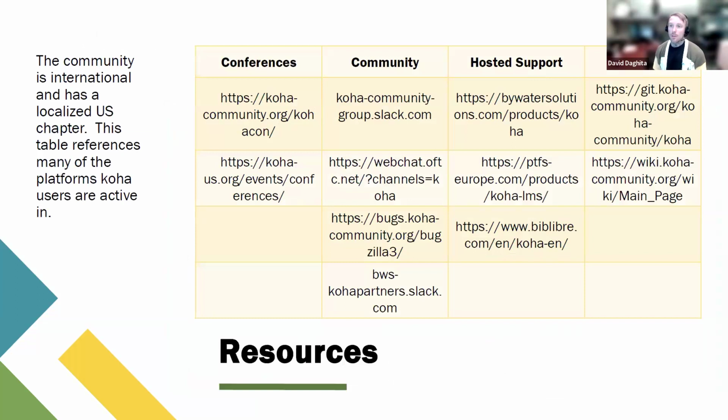Another cool feature is it is an international community, and there's also a US localized chapter as well. What that all means is you have friends everywhere to help you with Koha, which is really cool. And there are conferences. There is the international conference, which is usually in September. This year it's going to be in Montreal, which is awesome. It's open to everyone, as long as you can do a membership at the time. It's really not that expensive. And then there's the US version as well, which will be in August in Texas, outside Austin, in Round Rock, if you want to make that.